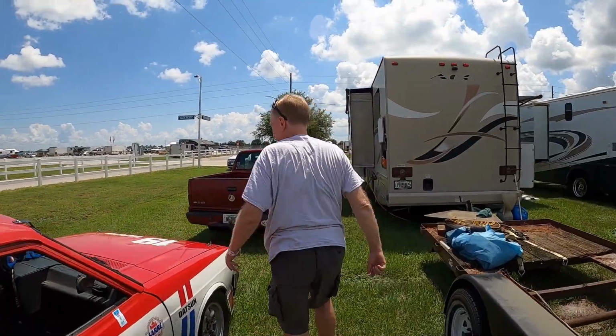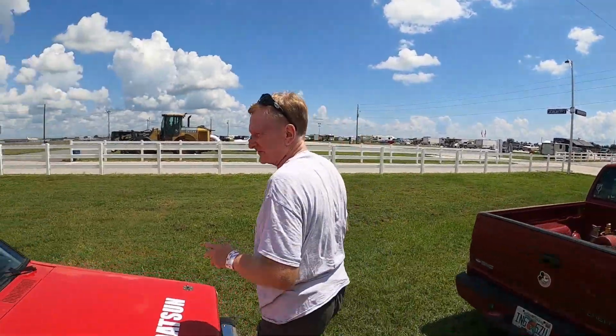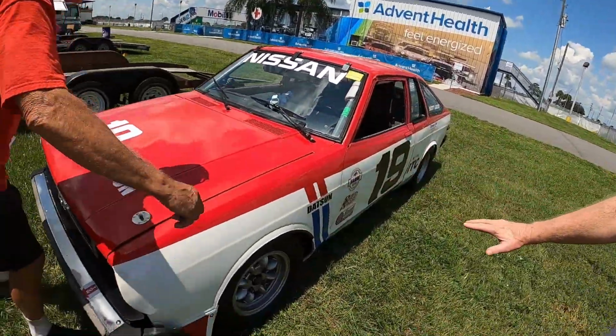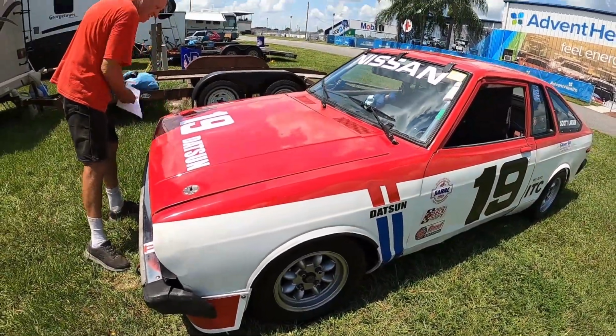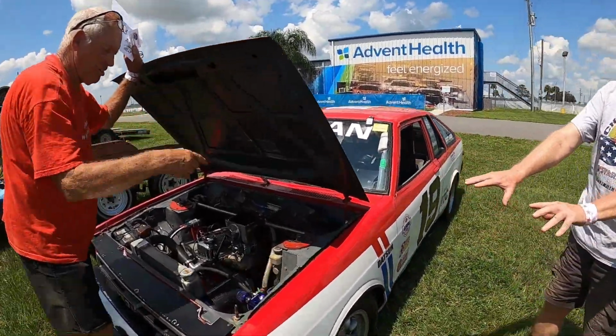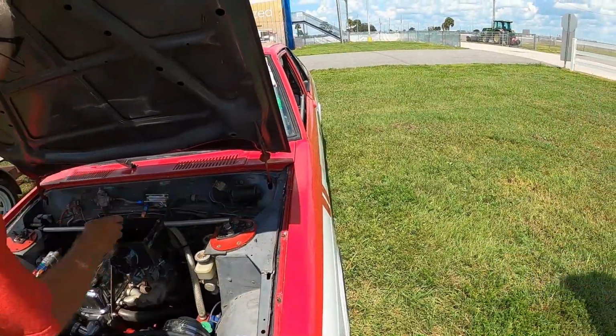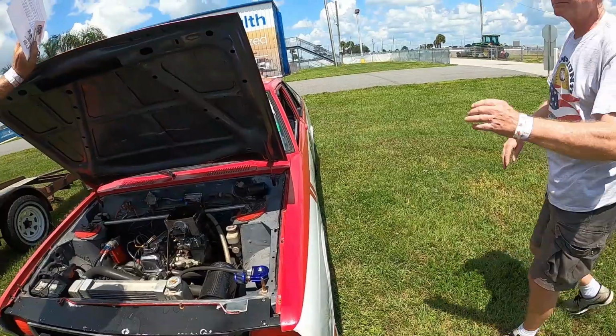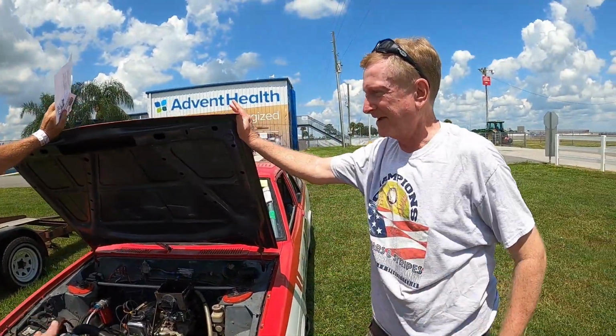Pan around to the front over here. Two years ago at Sebring, I crashed into turn 17 and wiped out this whole front quarter panel. And all the suspension and everything was completely destroyed. So he had to rebuild this entire clip section. From here to here, this whole section is new. Oh, okay. And how hard is it to get?